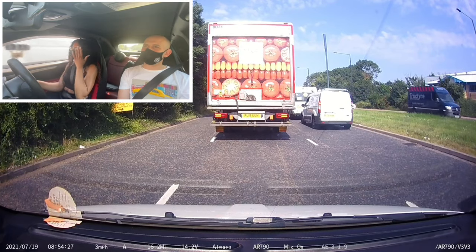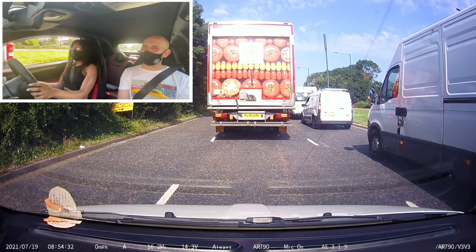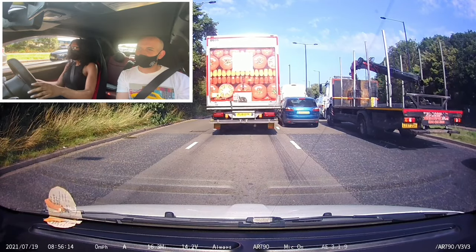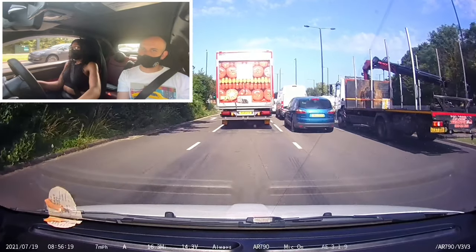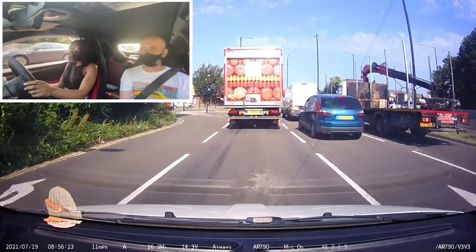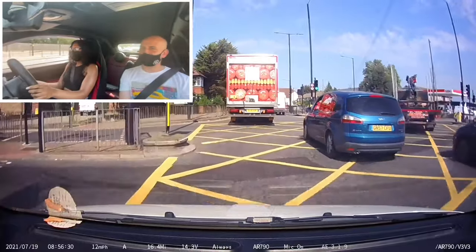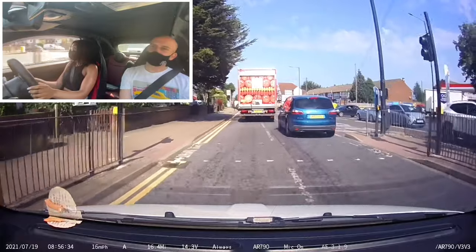Jess hasn't checked the right mirror. She checks her rear view mirror often enough on the approach that she knows what's going on, so it would not be a fault. Jess does a very good right mirror check here just to make sure that it's safe before emerging. Well done.